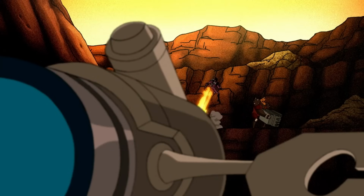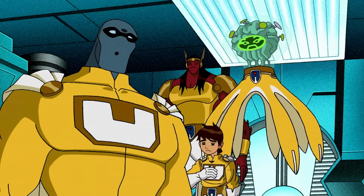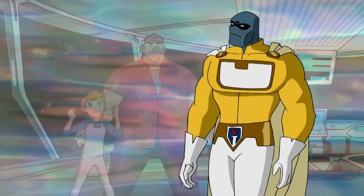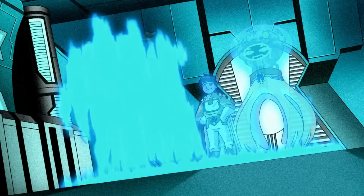As they discover 66 and Vulcanus at a mine, Ultimos invites Ben to join the Galactic Enforcers despite Synaptac's reservations. Ultimately, Ultimos decides to enlist Ben, leaving Max and Gwen behind on the ship. Ben shares a moment with Ultimos, offering him a piece of chocolate before departing for the mission.